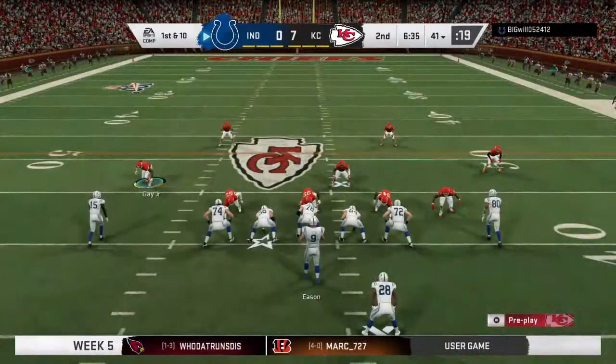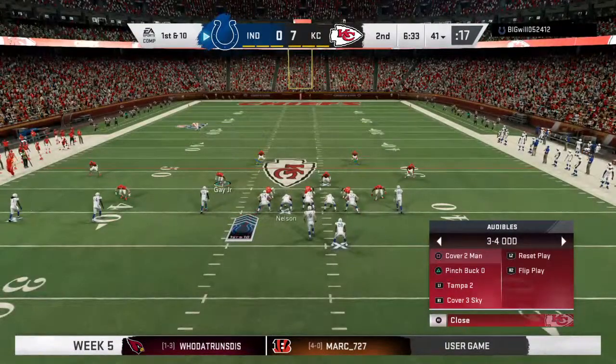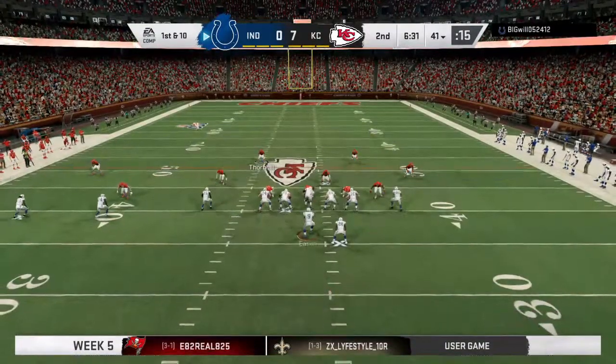Let's go. 18 Gators. Rock it. Check 13. Go.